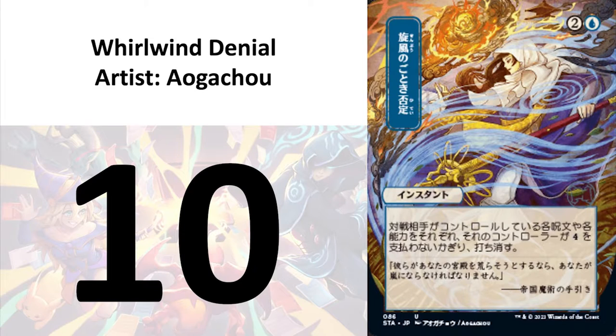So first, at number 10, I have Woven Denial by Ayogacho. This Japanese Mystica Archives has opened my eyes to a new style and subset of art that I myself have never paid much attention to in the past. And ignore the fact that this is a waifu and focus your eyes on how the artist uses colors and curves to construct this amazing piece of art.